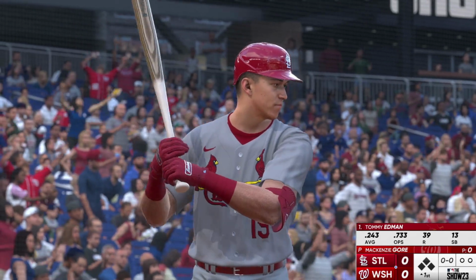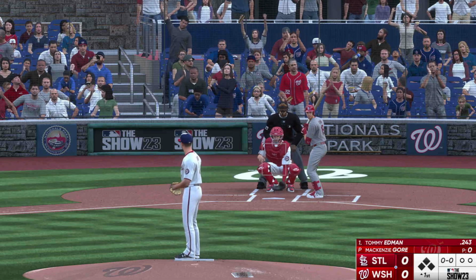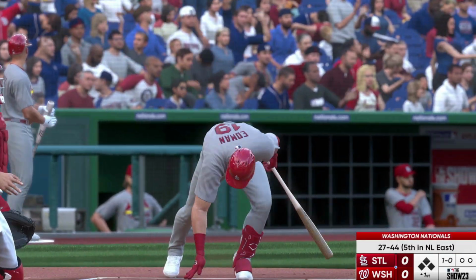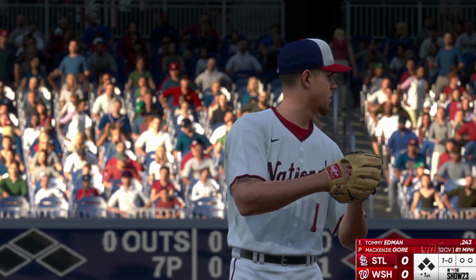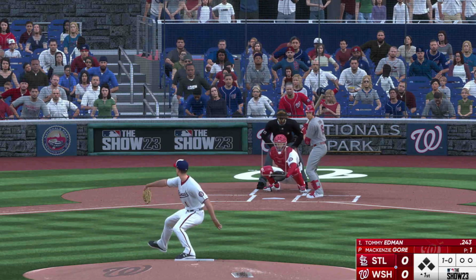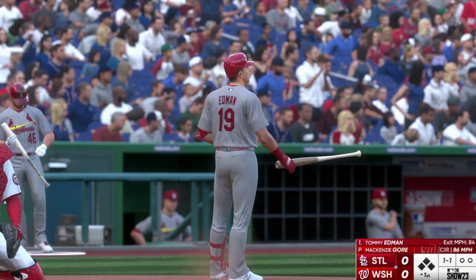We'll see how effective he is in this one. Tommy Edman at the plate. The Y to kick the pitch. Misses inside, and this one is off and running. The pitch. Out in front and foul to the left side.